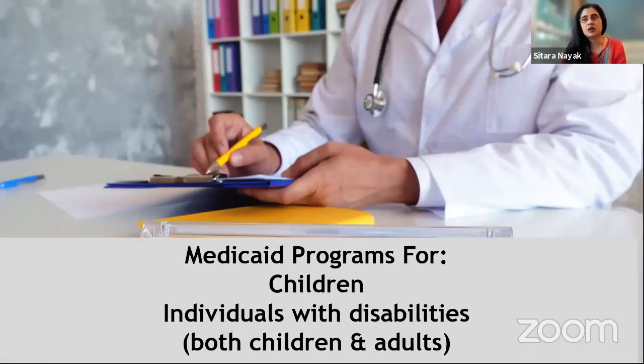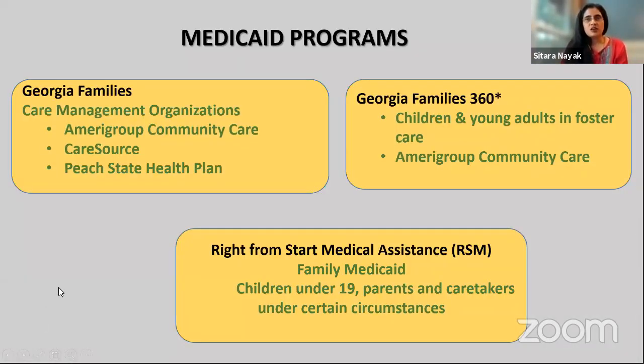So we're going to talk about not everything because there are lots of programs. We're going to talk about Medicaid programs for children and Medicaid programs for individuals with disabilities, which is both children and adults. So here are three of the Medicaid programs. One is Georgia Families, another is Georgia Families 360, and Right from the Start Medical Assistance.